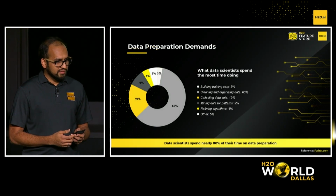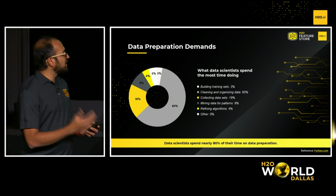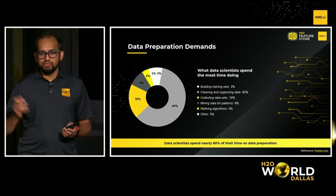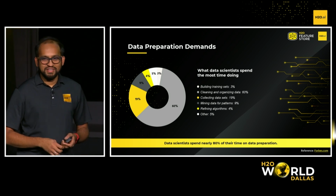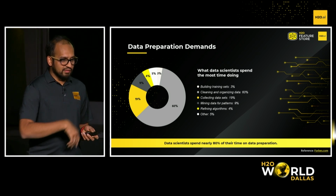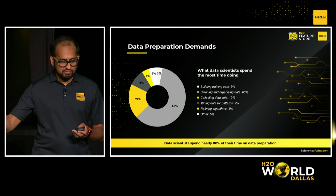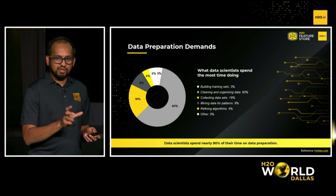To begin with, we did a survey. We asked people, what are the biggest problems? What do data scientists spend most of their time doing? And to the surprise of nobody, most data scientists spend 80% of the time either preparing data, cleaning data, or collecting the right data, figuring out what the right data set is for use. The model building part and the algorithm part are all important, which we do a great job of, but that's only like 20%. So this is the biggest chunk of the problem that we need to solve.